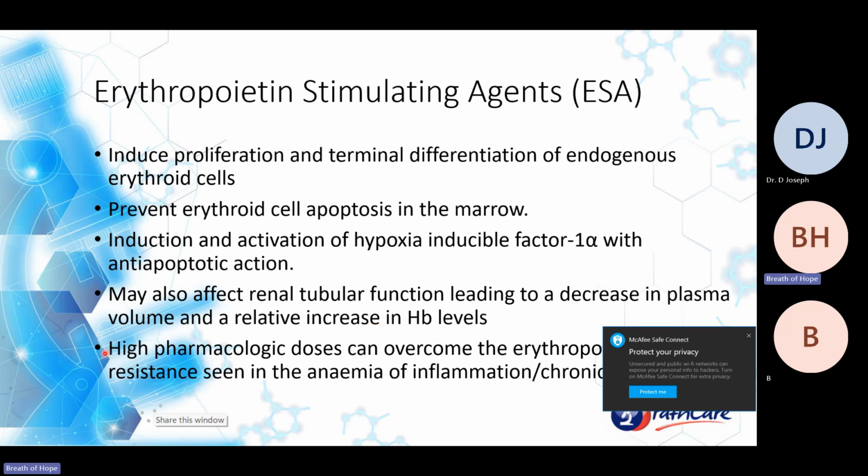And high pharmacological doses of erythropoietin can overcome the erythropoietin resistance due to hepcidin, which is seen in anemia of inflammation and chronic disease. So especially your elderly patients with many comorbidities with anemia, even if they have anemia of chronic disease contributing to the anemia, the high erythropoietin doses can overcome that inhibition of red cell production.